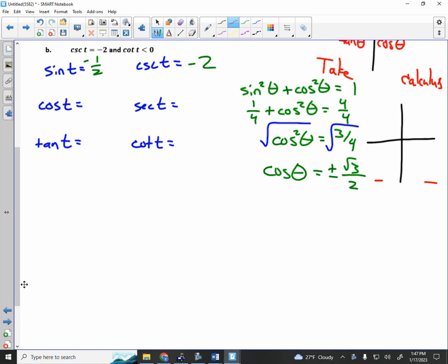Are we okay with that? All right, now I'm going to move on to my second piece of information. Cotangent is less than 0. What does it mean to be less than 0? So we know that cotangent and tangent are negative. Okay? Tangent is positive in which quadrants? First and third. It's negative in the second and fourth. So tangent is negative in the second and fourth quadrant. Notice how they overlap right here, don't they? So therefore, I am working in quadrant number 4. Okay, fourth quadrant. As you consider cosine, is cosine positive or negative in the fourth quadrant? It's positive. Okay, so I have the root of 3 over 2.